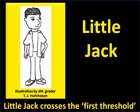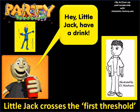Please note, this boy is called Little Jack by the older guys he hangs out with after school. Why? One of the eighth grade boys is also named Jack. To avoid confusion, they call the older boy Big Jack, and this sixth grade boy, Little Jack.